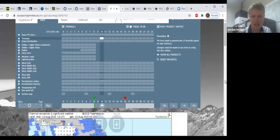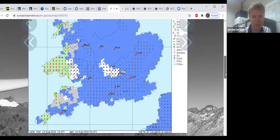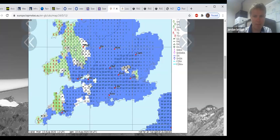Starting at, let's look at 11 o'clock, barely soarable. By lunchtime, if we get about 30, 31 degrees, we should see blue to 3,500, 4,000 feet.